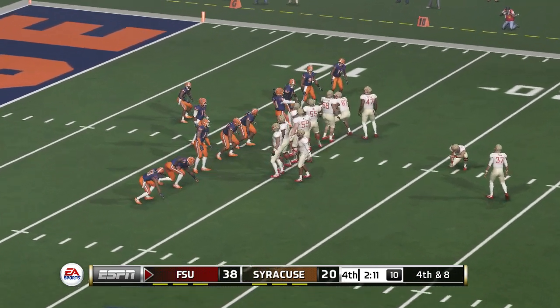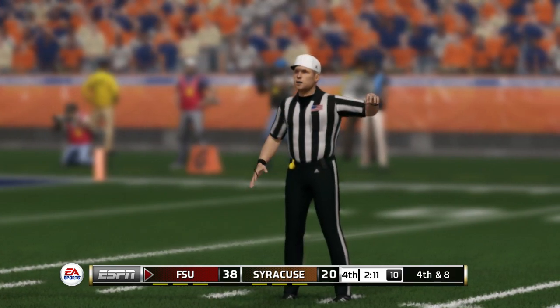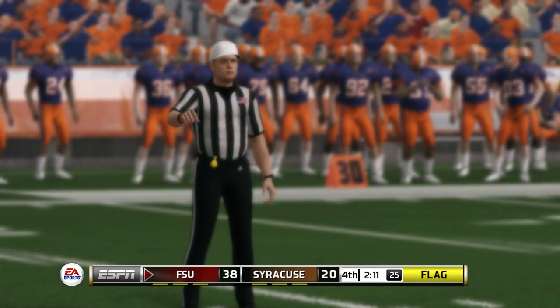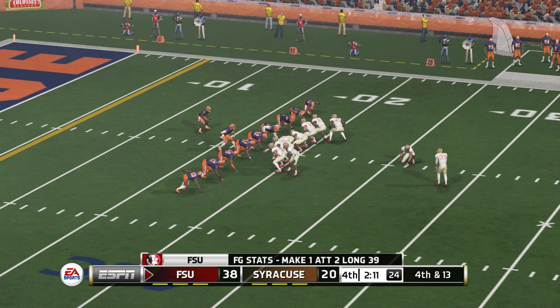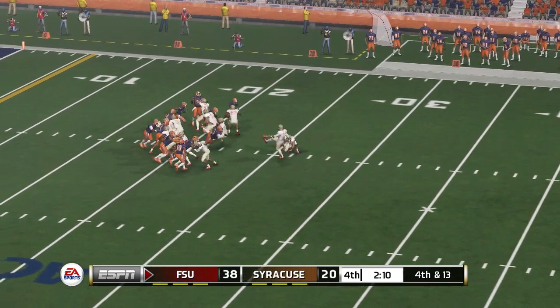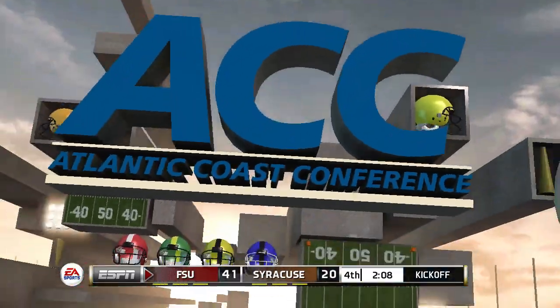Somebody jumped early down there. False start, offense. Sometimes what happens on a false start is a lineman will see movement on the other side of the ball and be coaxed into jumping early. They'll line it up for the field goal. He gets it up, and it's through the uprights.